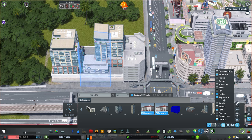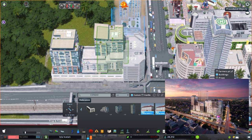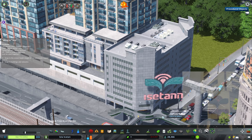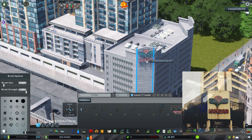In real life, this place is still under construction. It's going to be a condominium complex by a real estate developer called PhilInvest. I've put another department store in the corner called Isetann, which was pretty popular in the 80s and the 90s.